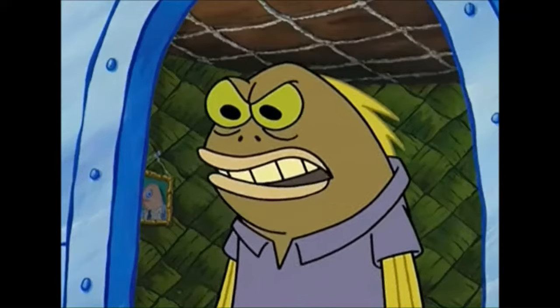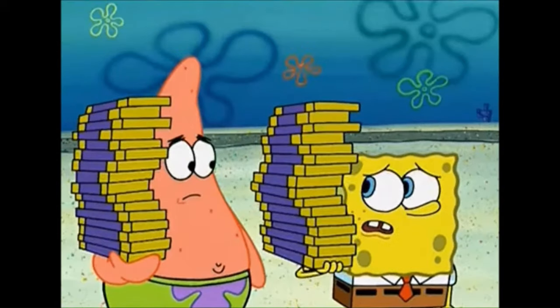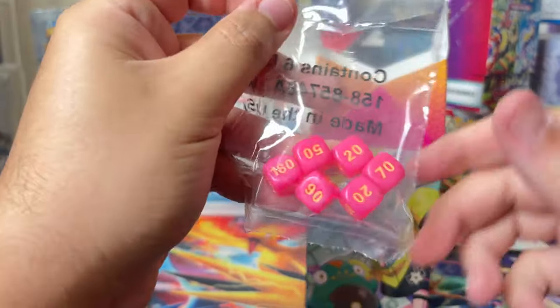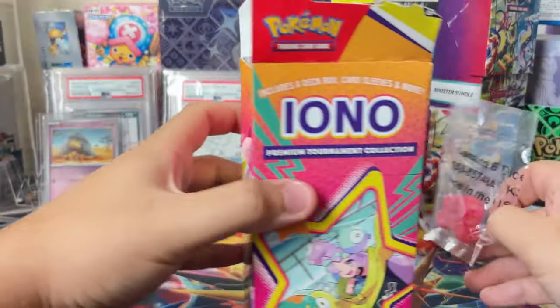Chocolates! Chocolate! All right, so here we go. Come on, wait, these aren't chocolates. What is happening? All right, never joke.